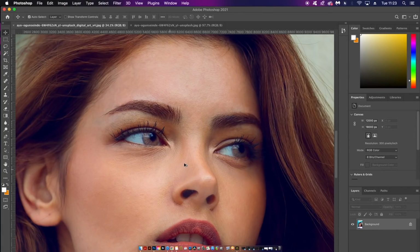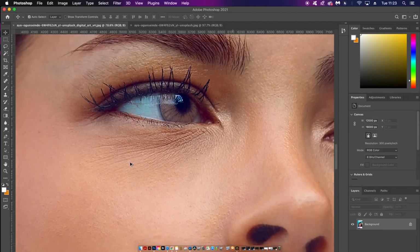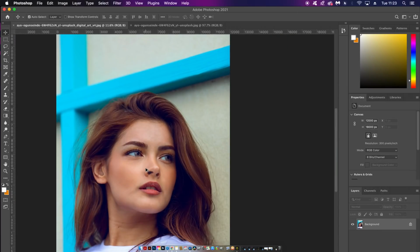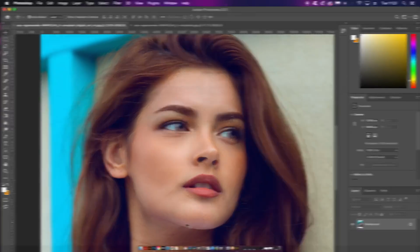But if we move over to the altered image, it's 12,000 pixels in width, and check out the quality of this image. I mean seriously, her eye has some insane detail going on here, and that's at 12,000 pixels in width. So yeah, I'm a really big fan of this tool, and it is quite remarkable. I'm pretty sure you're going to agree with me on that one.